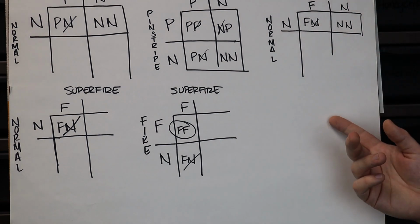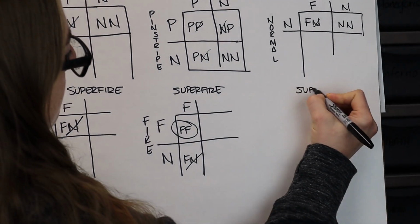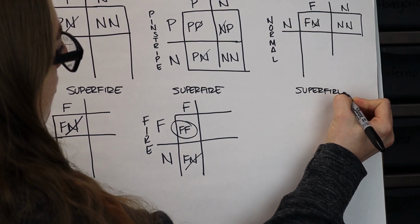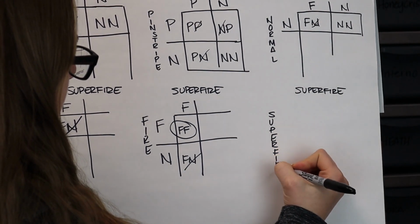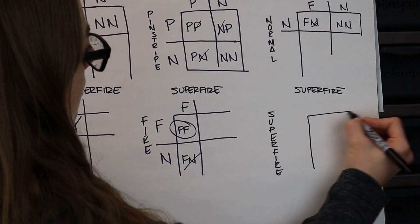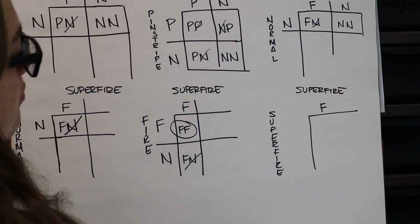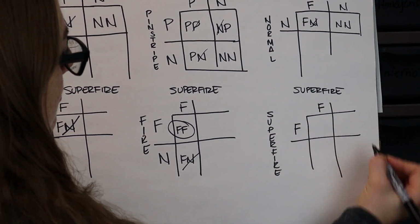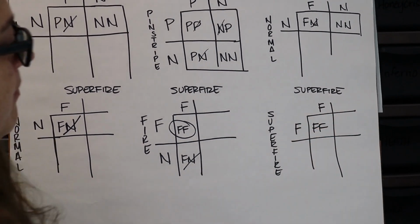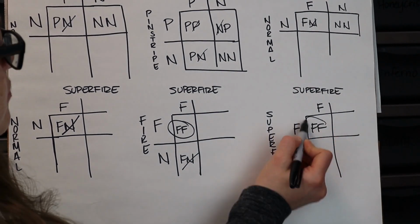All right, we're going to do one more example just to show you so you understand it a little better. Hopefully it's been clear so far. We're going to do a super fire to a super fire. It's going to be the easiest Punnett square you've ever seen. All right, make our L. If you breed a super fire to a normal, you only have one option. You get a fire. Fill out our boxes. I'm getting sloppy. Super fire, bred to super fire, produces 100% super fires all the time. No option for anything else.